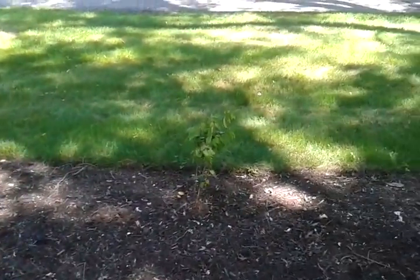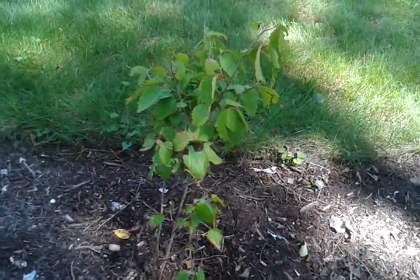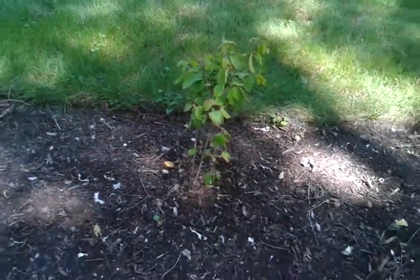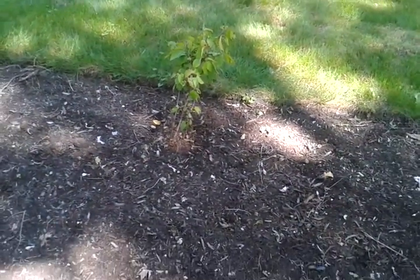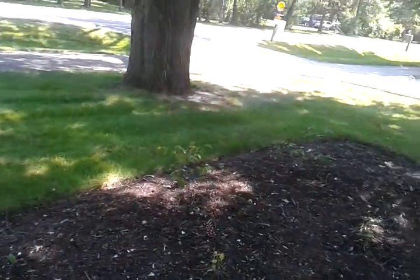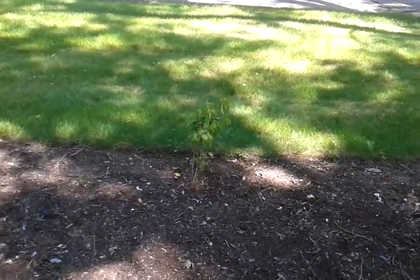And then last but not least, I've got my Arrowwood by Burnham, which, I can't remember the Latin on it. I've got 6 of them here. They are a host for the hummingbird clearwing.